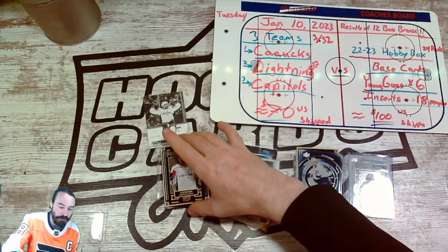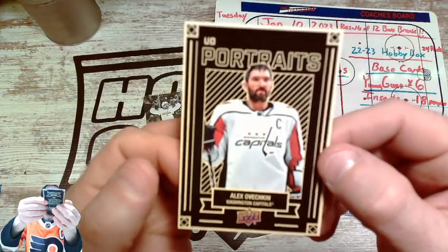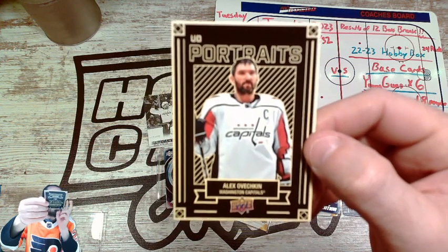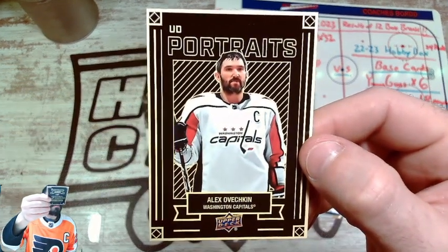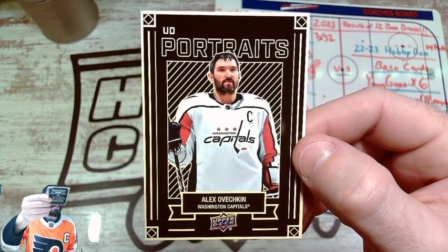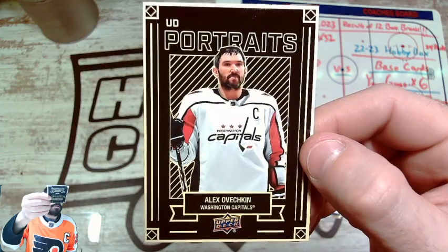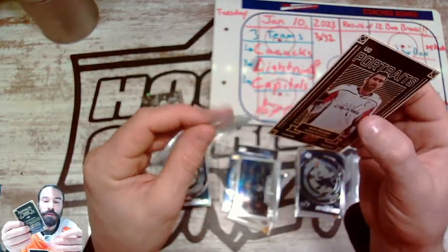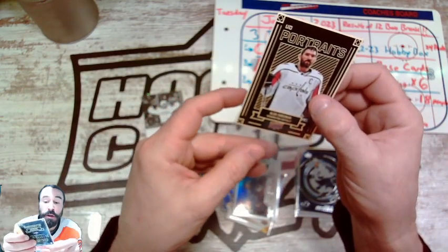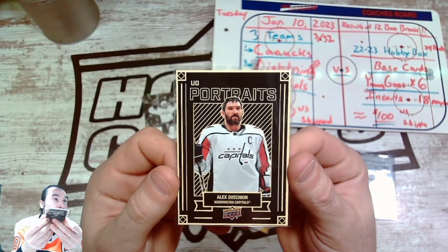Here's our only Ovechkin card, I believe, which was the portraits of Ovechkin. I was hoping if we had a big hit, it would be an Ovechkin card. And then if it was Canucks, that would be a keeper for my personal collection. And then Lightning, they won 2 cups in a row, so I figured they would be a good one. They weren't as expensive as I thought. There is our only Ovi of the break.